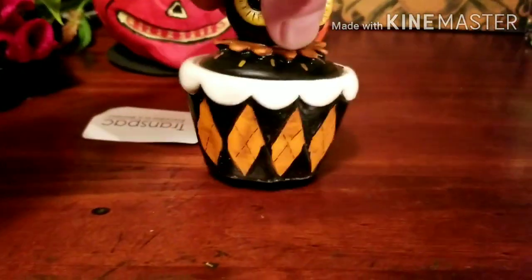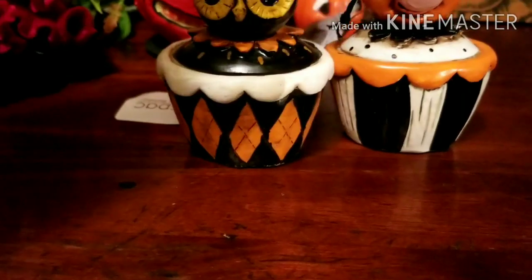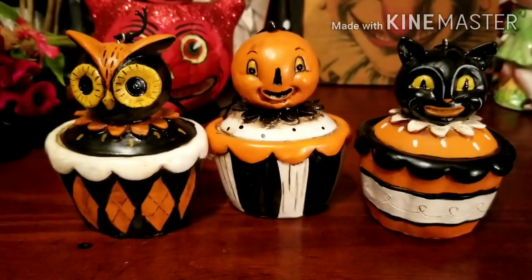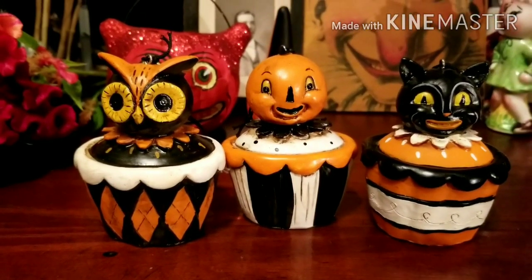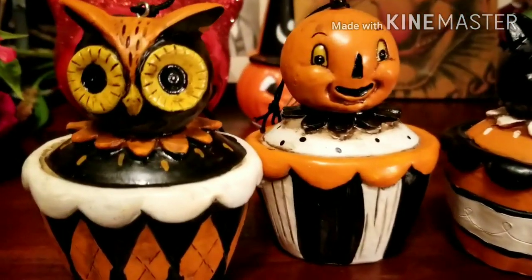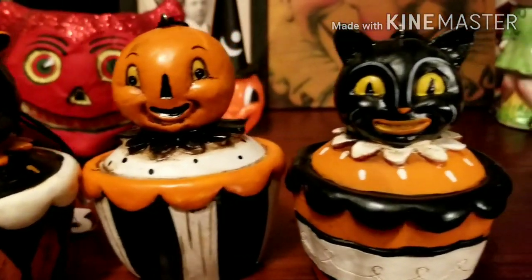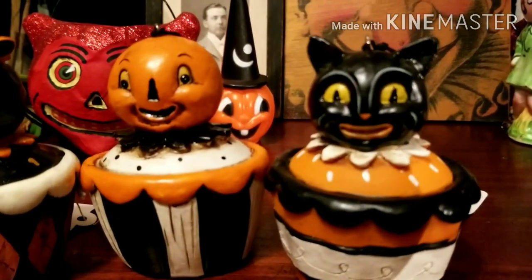These guys right here, basically the same thing. I'm just selling them for what I paid for them. They remind me of Joanna Parker. But they still have their tags and everything. I never did use them. But they're cute as can be. They look like little cupcakes, but they're ornaments. Then you have the owl and the pumpkin. And you have the scaredy cat, the black kitty.